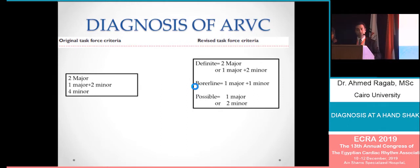Also from his ECG, we have 2 repolarization abnormalities. The first is the presence of the epsilon wave, and also the presence of inverted T waves in V1 to V3, and this is also a major criterion for diagnosis, and all we need is 2 major criteria for the definite diagnosis of ARVC. And also we have a sustained ventricular tachycardia that has a left bundle branch morphology and a superior axis.